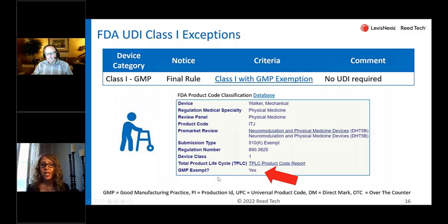So in this case, if I sell mechanical walkers, they are in fact GMP exempt. Therefore, there is no UDI requirement. However, I will tell you that there are many manufacturers who voluntarily decide that they want to submit that information to receive the many benefits that are available by having their information publicly available. Gary, can you speak to some of those?